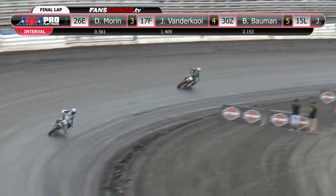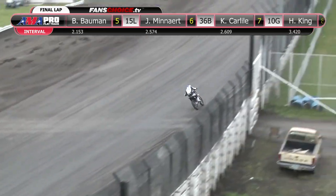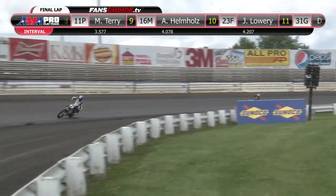It's Johnson out front, 77J. Dylan Morin is out front. White flag was supposed to have went up last time. This will be the checkered flag, ladies and gentlemen. Here comes the win. So checkered flag is going to fly this time.